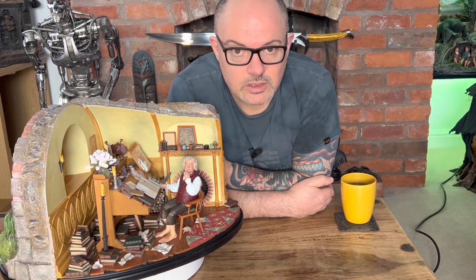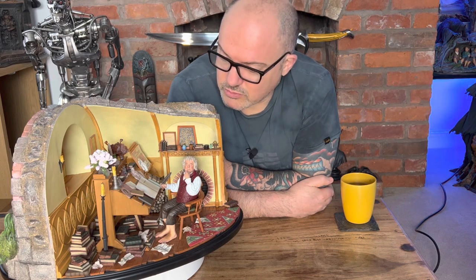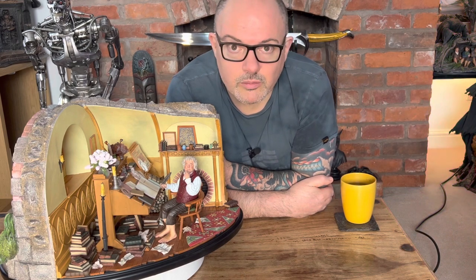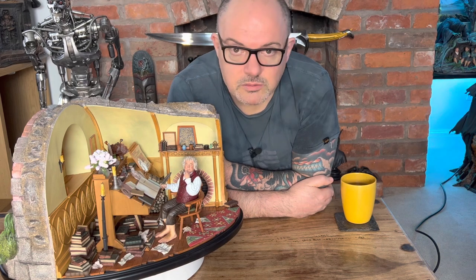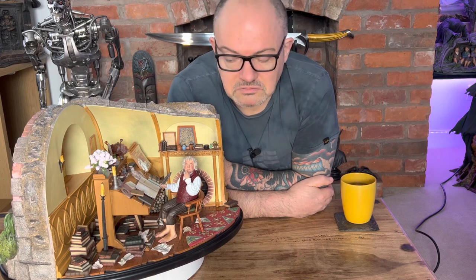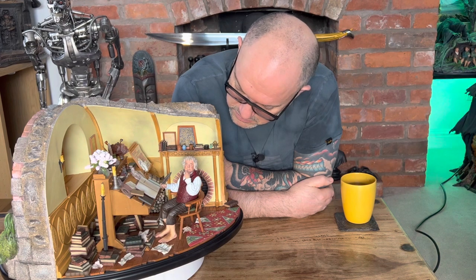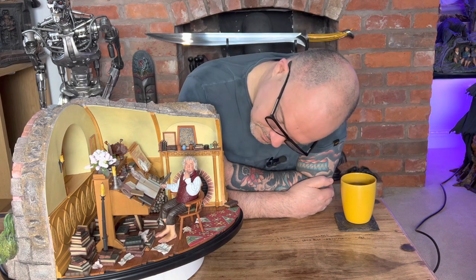So, 9 out of 10. Weta, if anyone from Weta is watching, you really are doing phenomenal work, and I really hope it continues. And any of you out there who may be getting into collecting Weta, you're going to have some amazing pieces in the future, if they keep this up. It's just absolutely incredible. I absolutely love this piece.